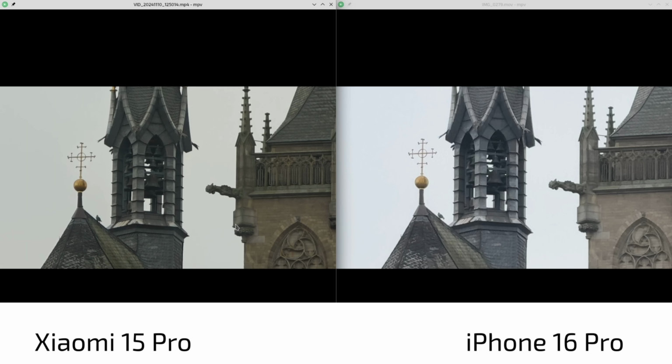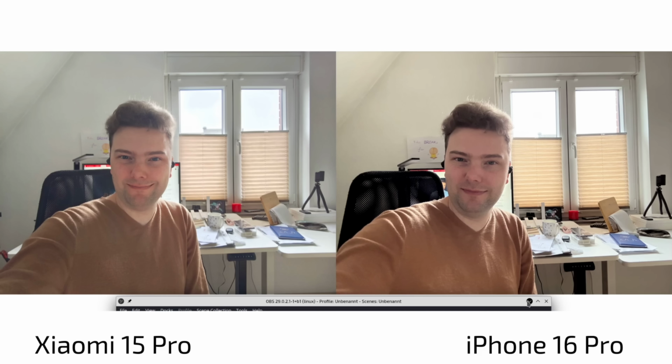So iPhone wins in terms of main camera video footage. Ultra wide angle, let's say on par, maybe with a slight advantage to the iPhone, but for the zoom, it's definitely the Xiaomi that wins here in terms of videography. What do you think? Let's start off with the photos.